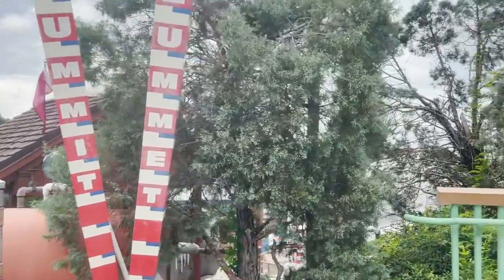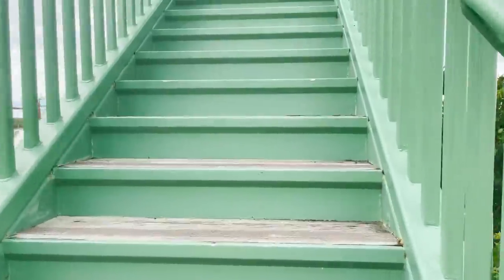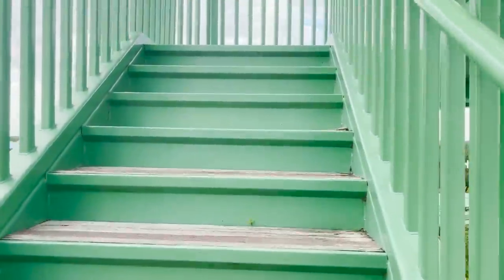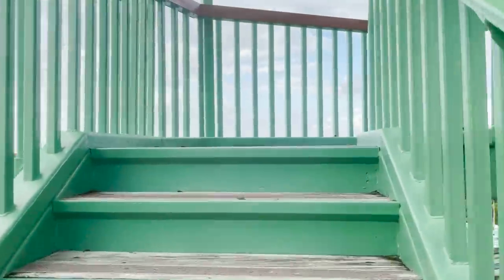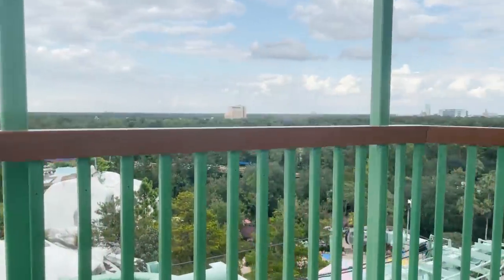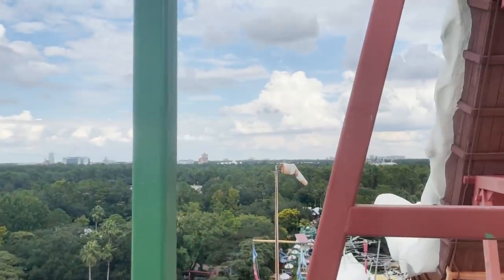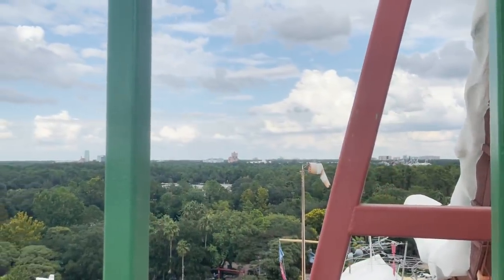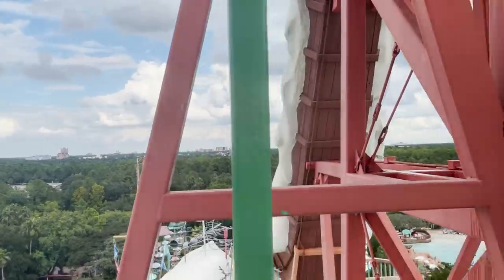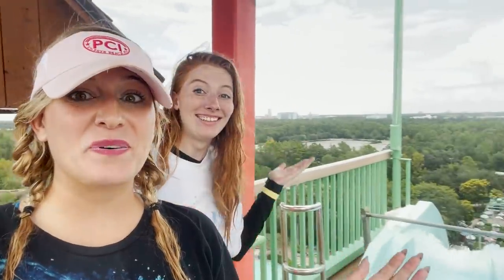No. You actually hit speeds of up to 60 miles an hour with your body. Scary. That's as fast as Rock 'n' Roller Coaster, but just with your body. It's 120 feet tall. But it's actually really fun. I was scared too the first time I did it, and it actually is super fun. Just think, after this, we can eat ice cream soon. Okay. We're one step closer to ice cream. That does seem nice. We made it to the top!